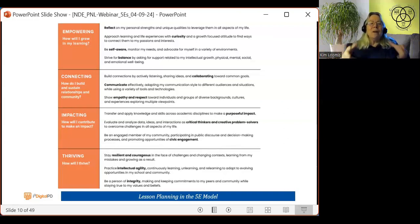So there was some type of empowering, and I'll go ahead and throw this up into chat here. The PDF for empowering, connecting, impacting, and thriving. So we're really trying to think about, how do we help kids reflect, be curious, be self-aware, have balance, collaborate, communicate, have purpose, feel that they have purposeful impact, and civic engagement, like small groups. Tonight, we're going to really focus in on that thriving, on helping them be resilient, because that first job that you had was hard to get through, and being courageous, right?